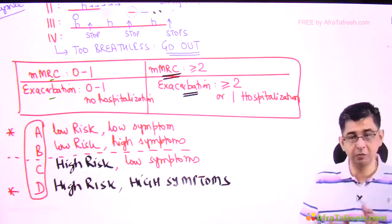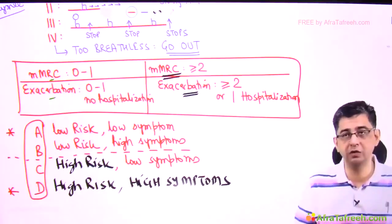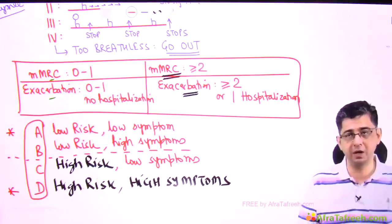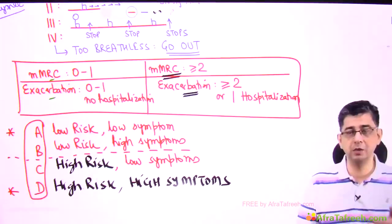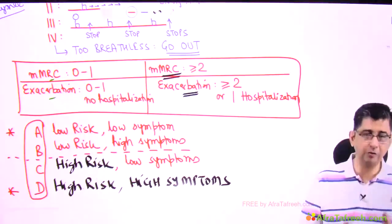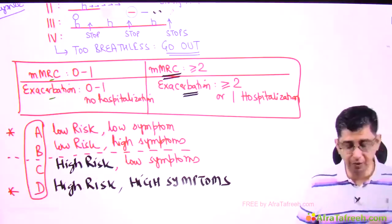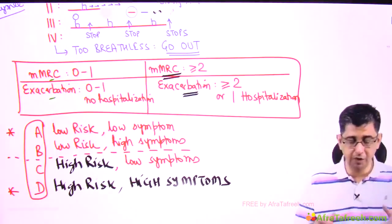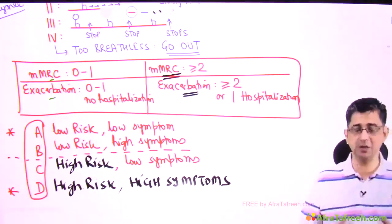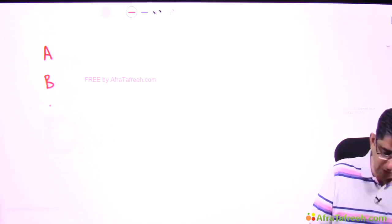I'll repeat what I mean by the words high risk, high symptoms once again in case you missed it. High risk means the patient has had hospitalization again and again for COPD. High symptoms is MMRC grade of more than 2. So basically the point is that we would have to give more aggressive treatment to the chap in category D as compared to the chap in category A. And once they've created these categories, the potential question they can put to you is the management protocol for these patients. So let's just write down these 4 categories, A, B, C, D.